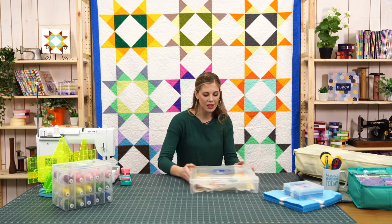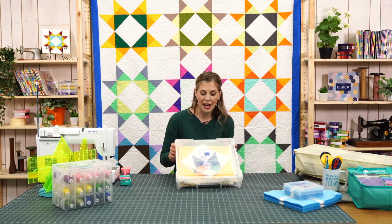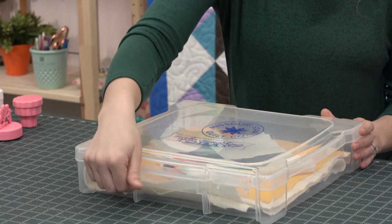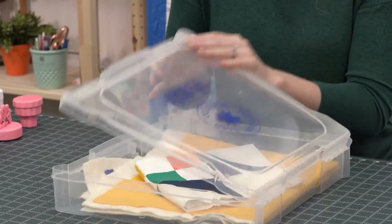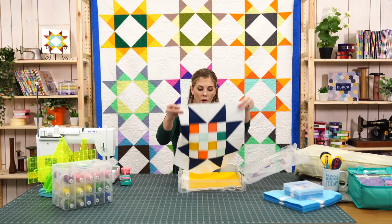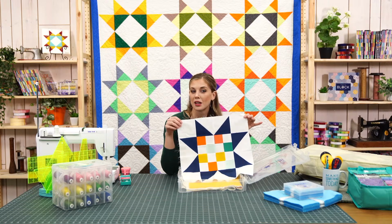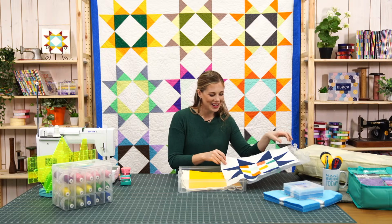Then we also have these really cool Missouri Star project totes. And you can see this one has our logo and it says make something today on top of it. And this works great to store projects that you're in the works on. So you can see here we've got a little wall hanging block that we're working on. Super cute. This is actually a remnant from one of our paid classes. Yes, it is. If you recognize that.